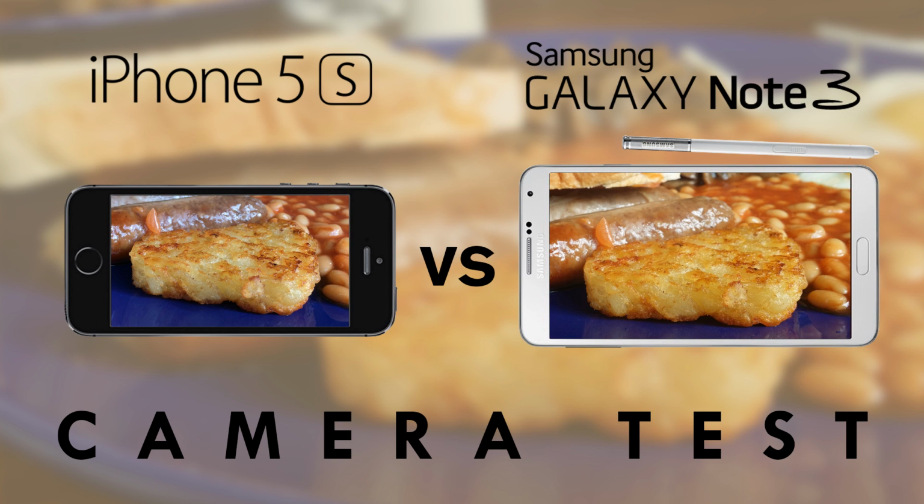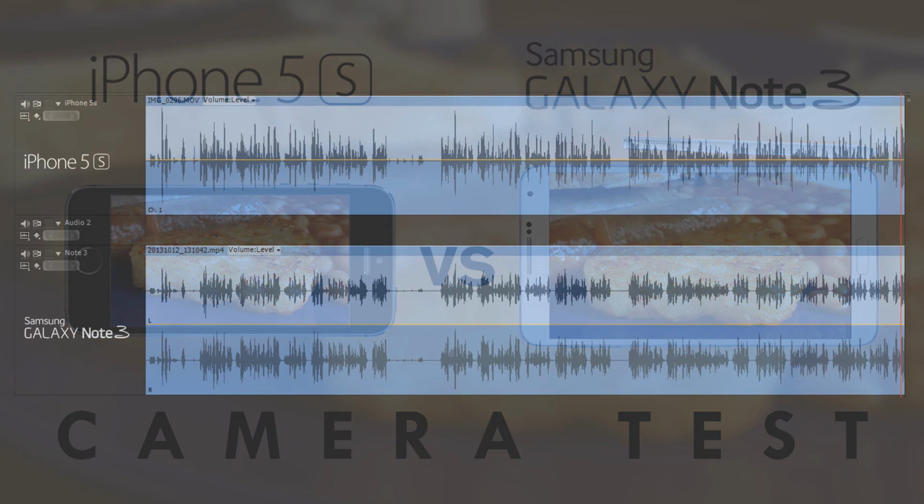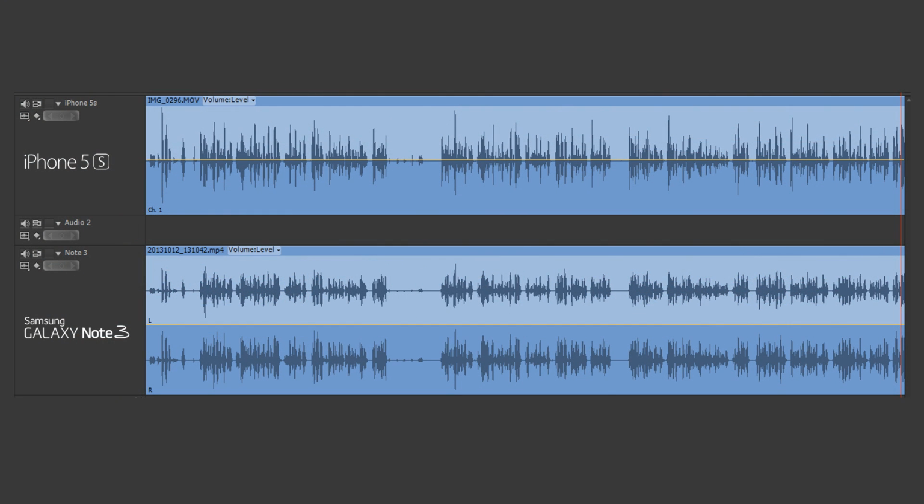Now, audio, the iPhone 5S. I've said this before on the channel and you've heard this most likely if you are a regular, that the iPhone 5S still records in mono audio, a single channel of audio, compared to the dual channels of audio, stereo sound on the Note 3. So the Note 3 to me did sound louder and have a more rich sound on there.